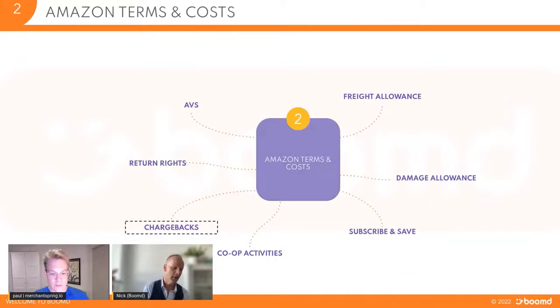Now, in Amazon's defense, in terms of the co-op activities, this is funding the whole world of Amazon. So it's bringing people, potential customers to the platform. It's helping surface listings on other channels, Google, Facebook, and everywhere else that Amazon has partnerships with. So it's creating the environment for vendors to be successful on. So this is valuable, but it's just crucially important that people don't mistake that there are additional costs on top.